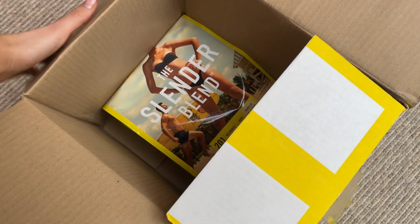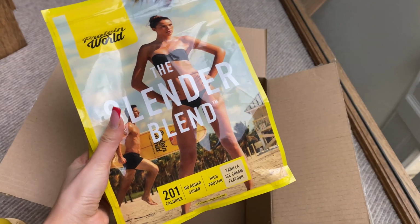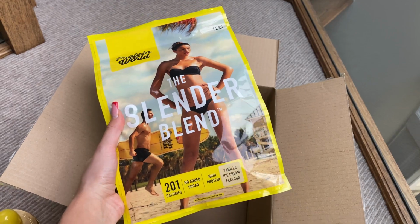This is the box that came. It is absolutely huge, so we'll just open this up and see. The first product I'm going to show you guys is their Slender Blend whey powder. I tend to use two kinds of protein powders depending on whether I'm bulking or leaning. Slender Blend is something I use when I am leaning out rather than bulking. If I was bulking, I would use something with a higher calorie rate.